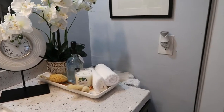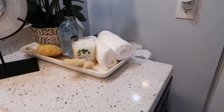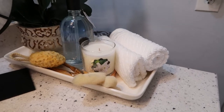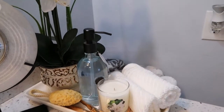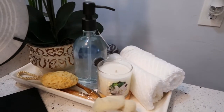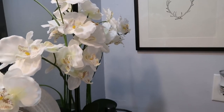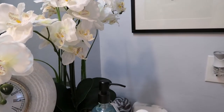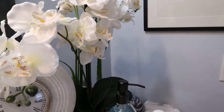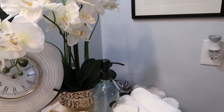This is another trick that you can use in your bathroom. Just get a small tray, put some towels in there, get a small candle, some sanitizer or hand soap, and a sponge, and a beautiful flower arrangement. Not all the flowers have to be pines. You can add your personal touch in your bathroom as well.